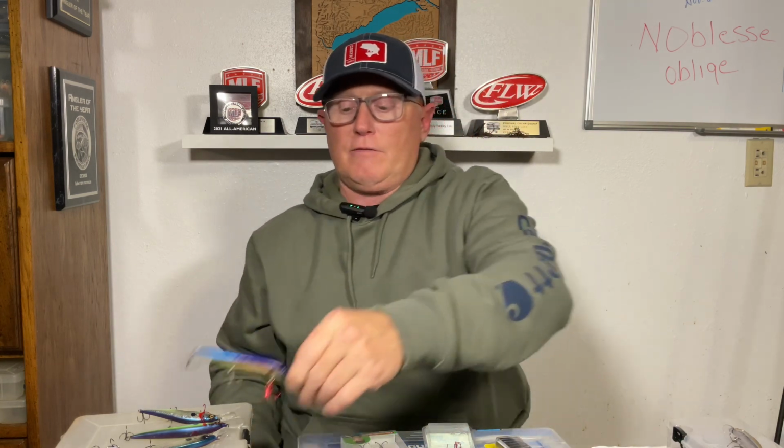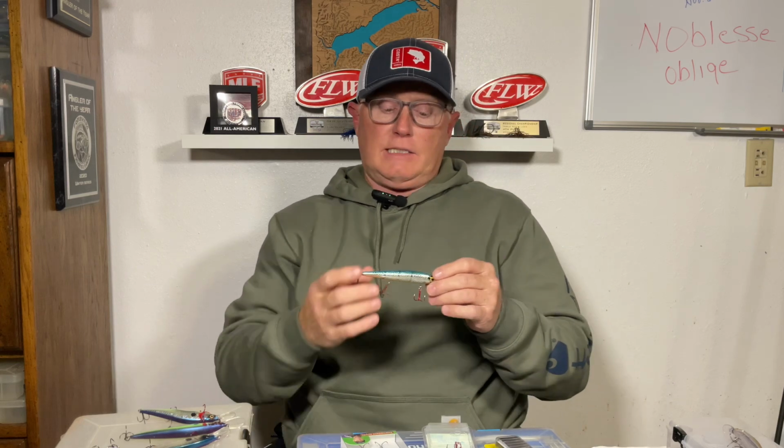Everybody's throwing the Vision 110. This is the downfall of the Vision 110. I'll pick this bait up again. If you listen to that, ball bearings back and forth. Now those fish, whenever that sound's coming over the top of them, it's more likely they've been hung once or twice before on that particular sound. Where if you were throwing, say, the Smithwick Rogue, it's got some sound to it, but the sound of it's different.